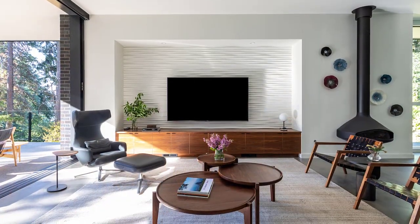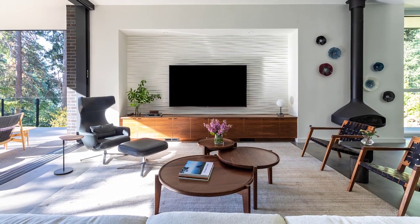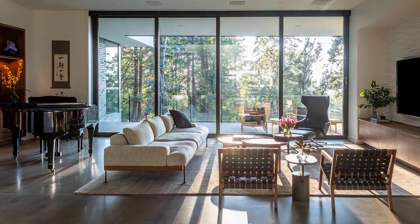A predominantly white interior, anchored by a polished finished concrete floor, and accented with black walnut cabinetry, displays the various pieces of art and memories from the owner's extensive travel history.